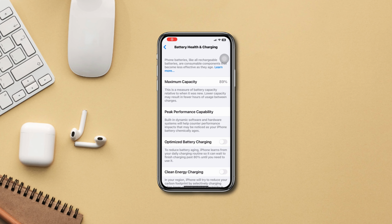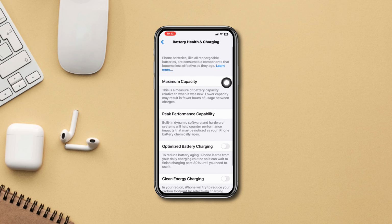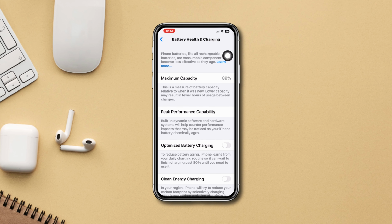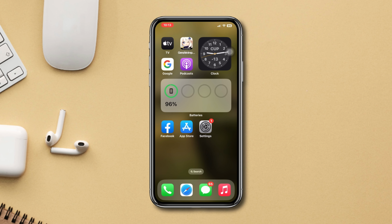Experiencing rapid battery health drain on your iPhone? If you are noticing frequent drops in your iPhone's battery health and want to address this issue, follow these 3 effective troubleshooting steps to help prevent the problem. Let's dive in.